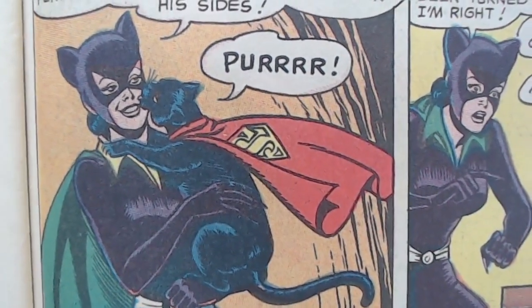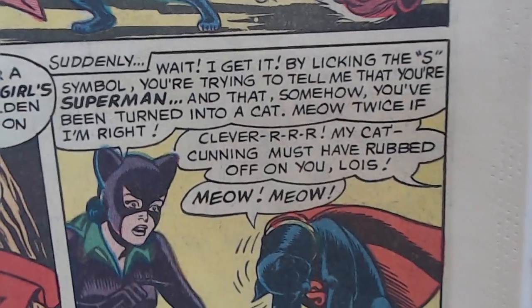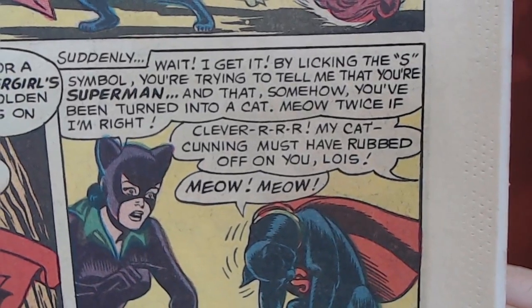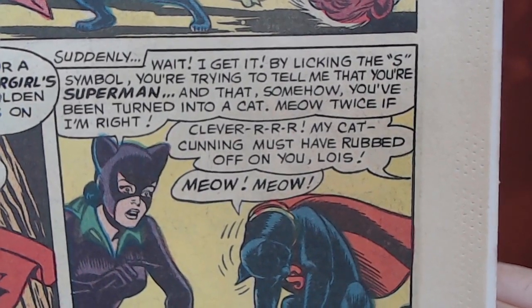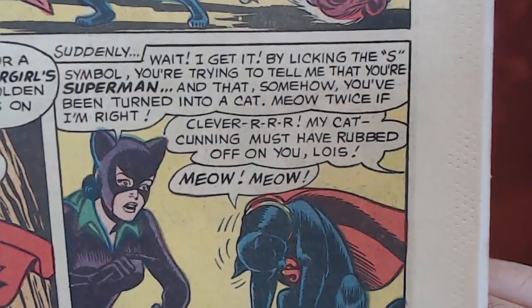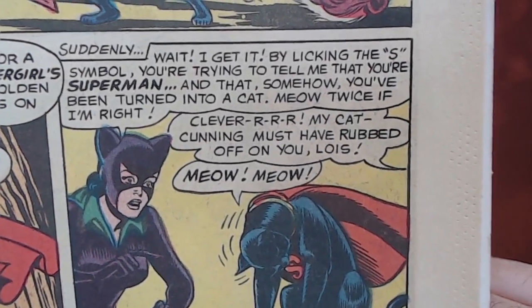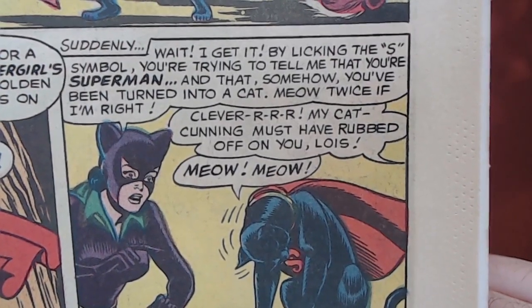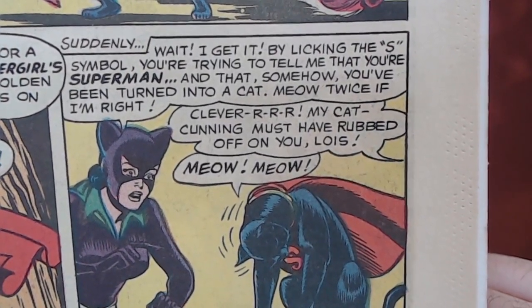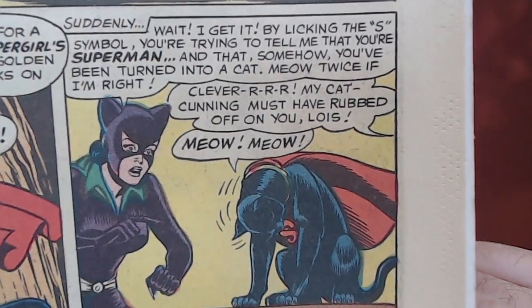Little prude. Getting kisses from all of them. Suddenly, wait, I get it. By licking the S symbol, you're trying to tell me that you're Superman and that somehow you've been turned into a cat. Meow twice if I'm right. Clever. My cat cunning must have rubbed off on you, Lois. Meow, meow, Superman in cat form says.